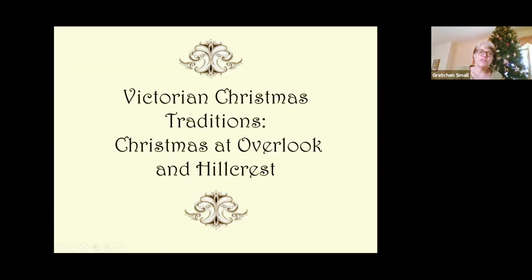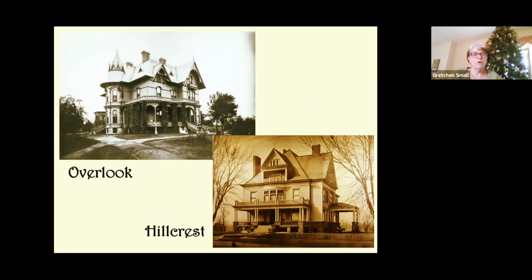So, Christmas traditions at Overlook and Hillcrest. As I said, we're going to predominantly look at Overlook, but I do have a few stories about Hillcrest, very few, that I'll throw in at some point. But as I mentioned, Overlook, and as Lisa mentioned, built in 1872, pure Victorian in design, from that mid-period, designed by William LeBaron Jenney. And then Hillcrest, built in 1892, definitely heading into more the later Victorian period.